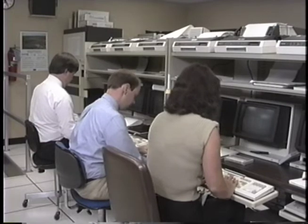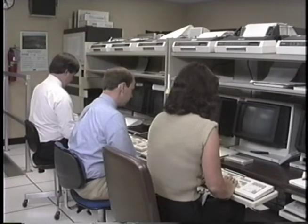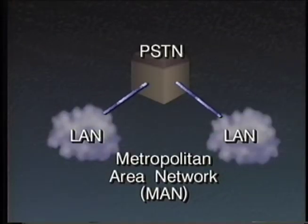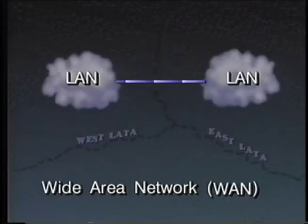Usually, the elements of a local area network are physically close together, either in the same building or adjacent buildings. Separate local area networks can share data by connecting through the public switched telephone network. When two or more local area networks are linked within the local public network, it is called a metropolitan area network, or MAN. Local area networks can also be connected across LATA boundaries.